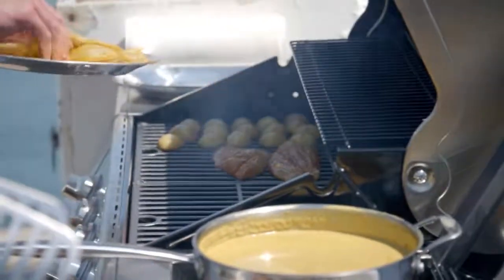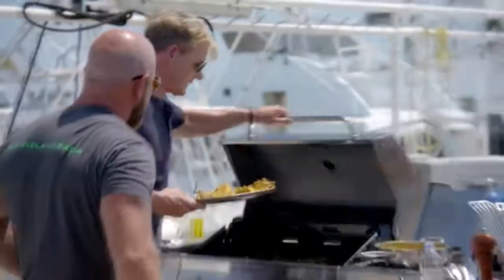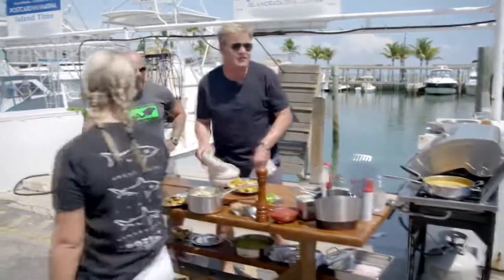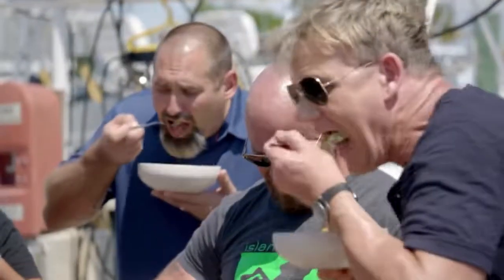Fish on the grill, skin side down. That is glistening beautifully. Minutes later, lunch is served. Nice. Beautiful. Grace, who'd like some lionfish? All of us. How are we, guys? Literally speared, filleted, cooked. Right to your plate.